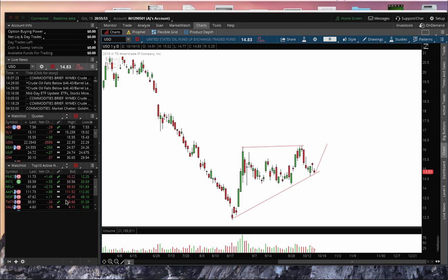Marie has a stop at 14.80. That might be a little too tight, Marie. A 2-cent stop is. See, here's why. You're putting the stop on or above that trend line. Here's what I would do.